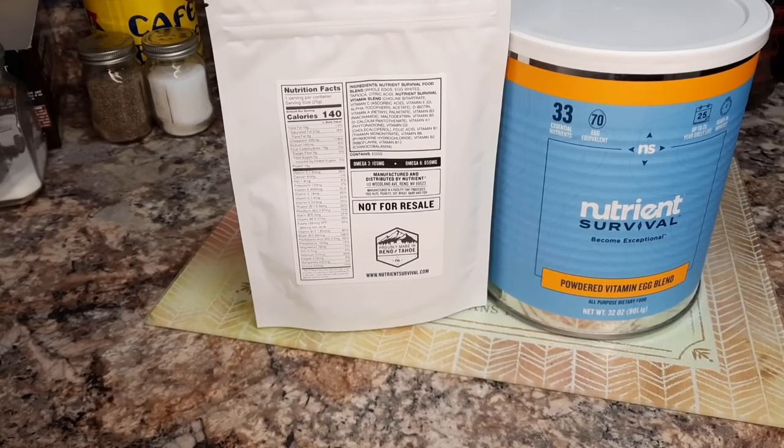And after I go ahead and show it to you, ladies and gentlemen, how it cooks up and give it a test try and let you see what it looks like, and I'll tell you what it tastes like. I actually was lucky enough to get a hold of the CEO of Nutrient Survival and ask him several questions that I think the community will benefit from as a whole.